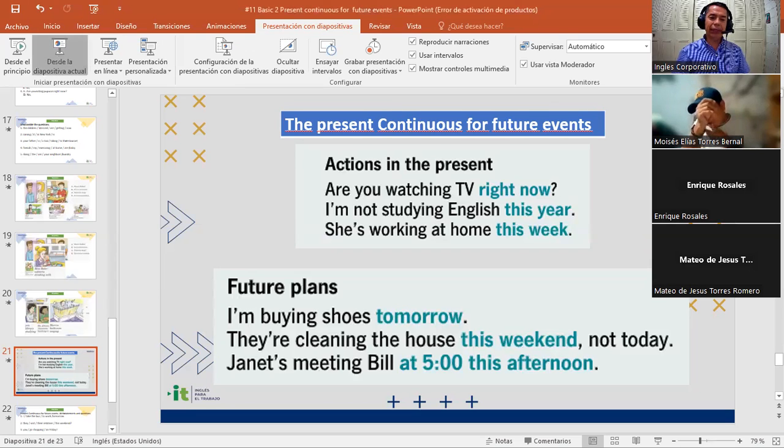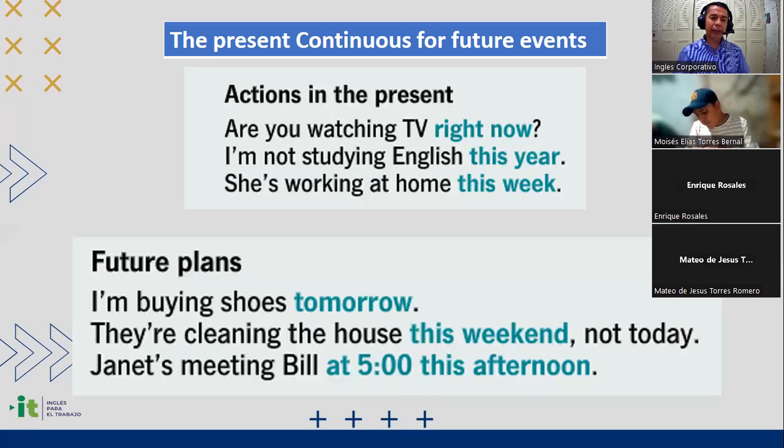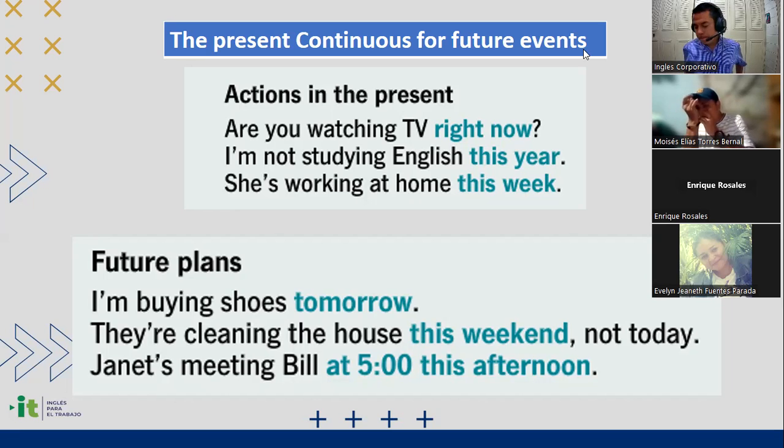Let's continue with the class, right? Continue with the present continuous. Evelyn, your question? In the manual, in unit 3, on page 30, it says, José is receiving the new worker tomorrow. I don't understand the translation: José está recibiendo a los nuevos trabajadores mañana. The verb conjugation isn't very clear to me.